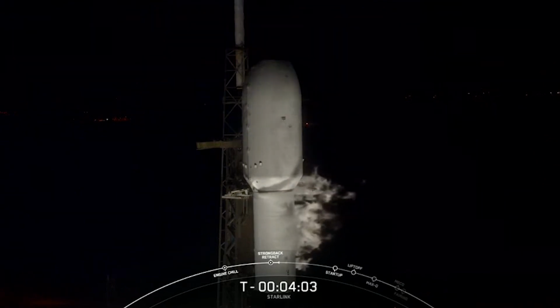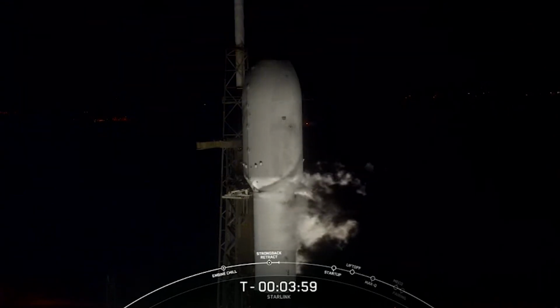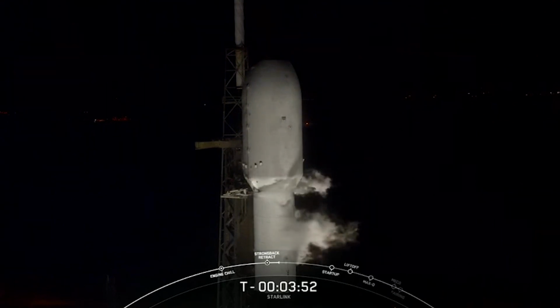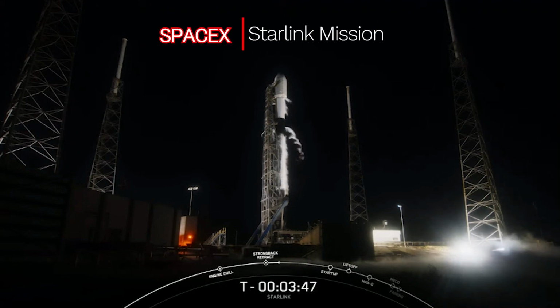The strong back, also referred to as the TE or transporter erector, is the large structure that you see next to Falcon 9. We use the TE both to move the rocket out to the launch pad ahead of liftoff and then to raise it into the vertical position.